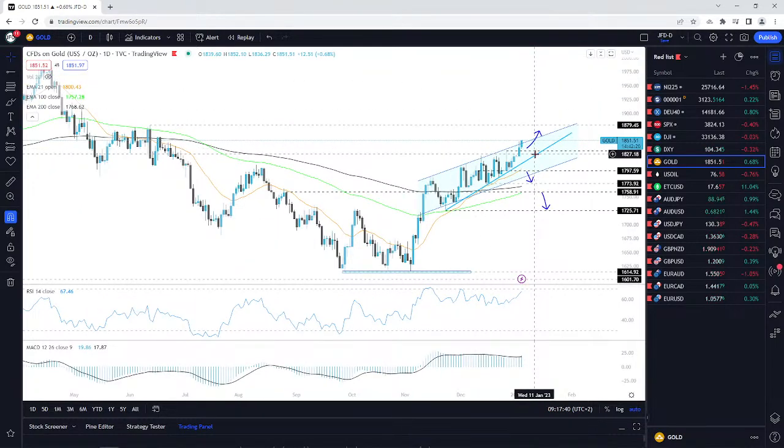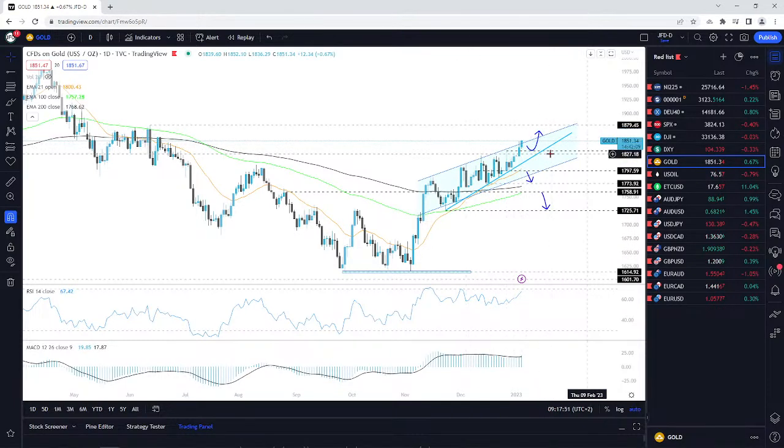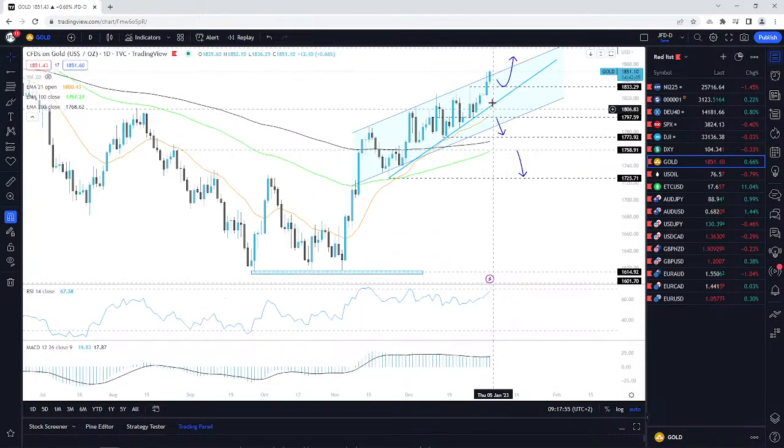Look, at this point in time, I said yesterday, for example, as long as we stay above this 1833 territory, I will continue aiming to the upside. And so far, we are doing a good job here, and we are pushing to the upside. Yesterday, we had a decline here where the commodity went back below this 1833 zone at one point, but then the bulls stepped in and started pushing it back up here. And look at this, we're now at 1851, and we're clearing this upper side of the rising channel.